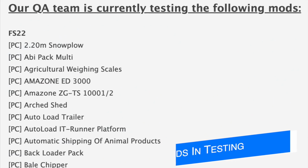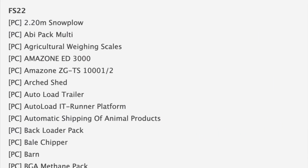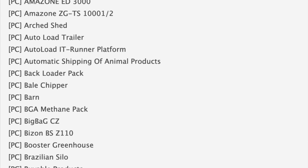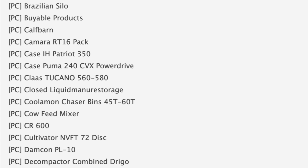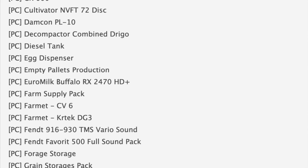Check it out. Starting off with the mod testing list, and boy do we have a bunch of things on the list today. I think it's 118 total. I'm starting to think that a massive amount of mods is just the norm at this point, so let's just move on. Either way, there are a few notable ones that you need to know about, including some auto load trailers, automatic shipping of animal products, that's pretty cool, and a calf barn all in the first stage of testing.